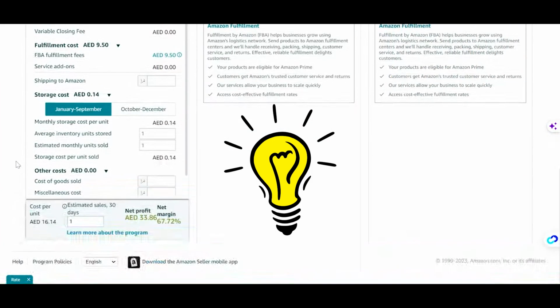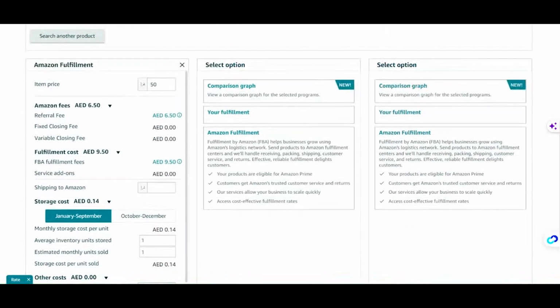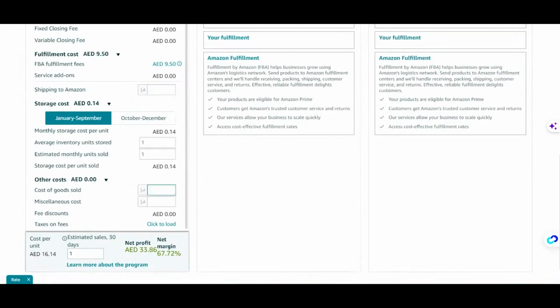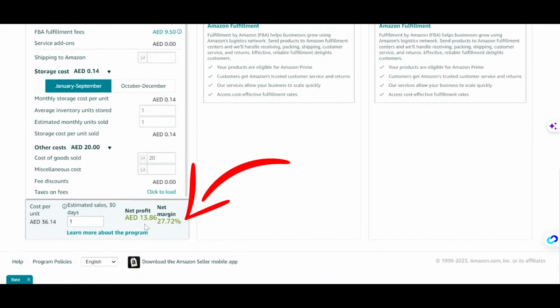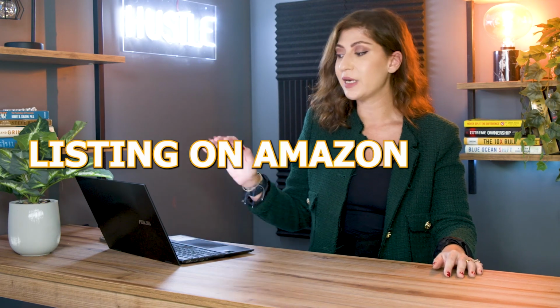Now, this revenue calculator is great because it also can give you an idea quickly of what would be your net margin and your net profit. Right here, it's telling me if I were to sell the product at 50 dirhams. Now, mind you, it's not taking into consideration the cost of the product. So you would need to add the cost of the product. Let's say the product is costing me 20 dirhams altogether to ship to the Amazon UAE warehouse. So here it tells me that my net margin is 13.86 dirhams or 27% of profit. But also this does not take into consideration your miscellaneous fees and also does not take into consideration your ad fees, which are necessary if you are doing private label selling, which means you are creating your own listing on Amazon and selling it on Amazon.